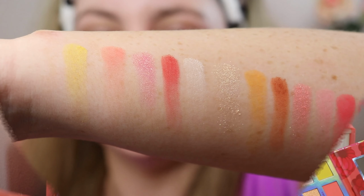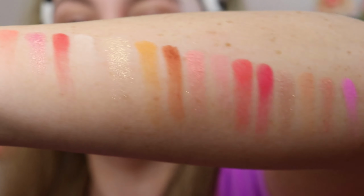So before we get started with swatches, this retails on the BH Cosmetics website for $18, but I bought it on sale for $14.40. It was 20% off. But you guys, this swatched absolutely beautifully.